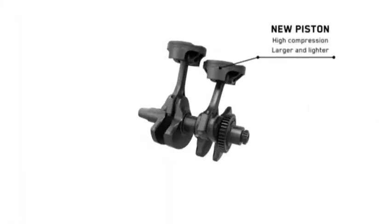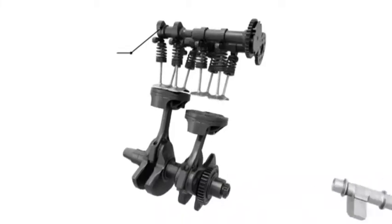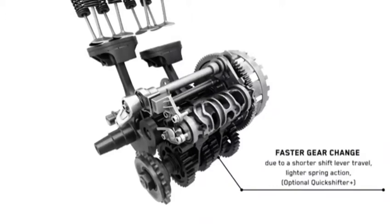New connecting rod and forged box pistons construction with 3 rings and a shorter pin as part of the design for 2020 are lighter in spite of the grander size. The camshafts benefit from a more aggressive profile and increased lift. Gear changing is now faster due to a shorter shift lever travel, lighter spring action and improved settings on the optional Quick Shifter Plus.